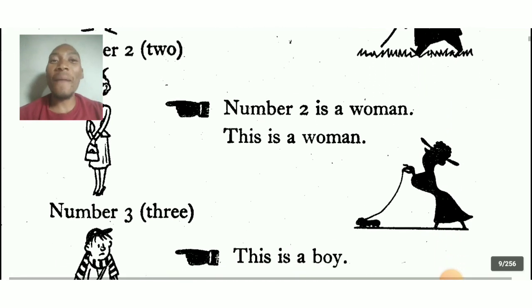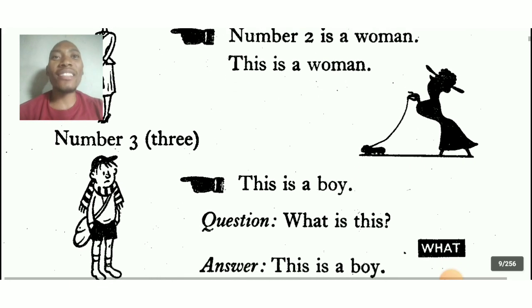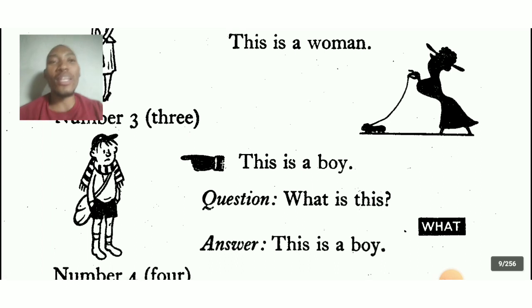Let's go to number three. Number three. This is a boy. Boy significa menino. Então isso quer dizer, traduza para nós. This is a boy quer dizer? Ah, muito bom. This is a boy quer dizer que este é um menino.